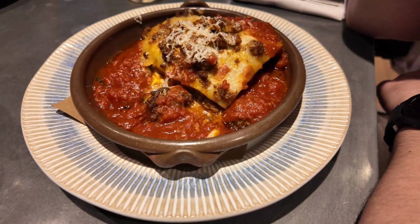The others had the lasagna, which I tried a bit of. It was really nice. It had a really thick base of pasta with a load of meat, another thick bit of pasta, and a thick layer of cheese. So it was a very good combo, really nice flavour to it as well.